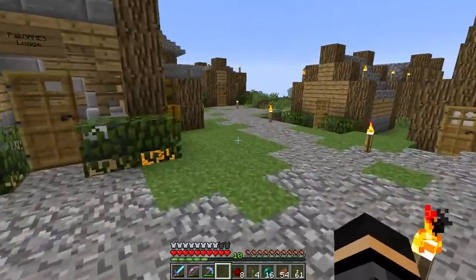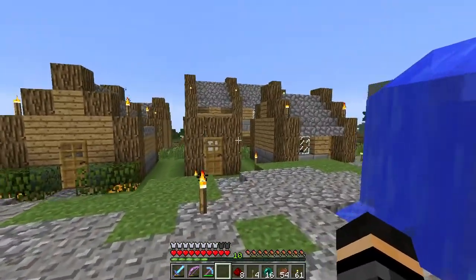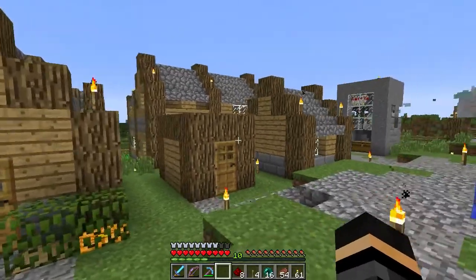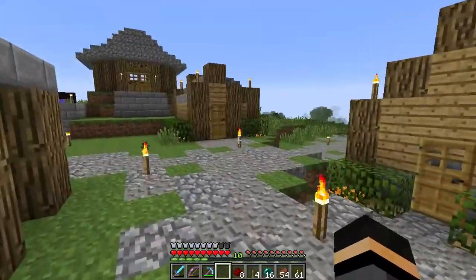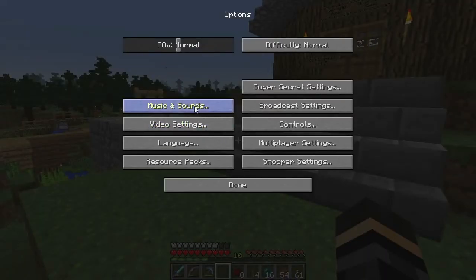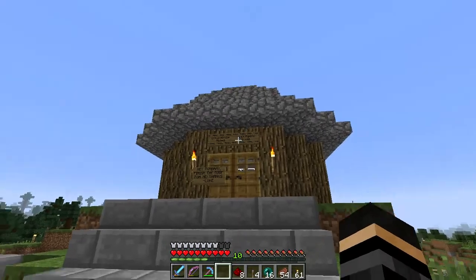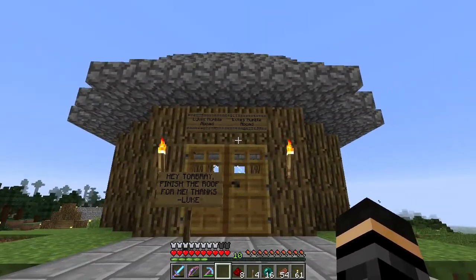A few things I want to do. Actually, instead of the caving, I want to go fix up the village, make it look a little better. I'll show you that in a second. But first of all, I want to show you... Oh, shut up, cows. No, you're not hostile. First of all, I want to show you Luke's humble abode.